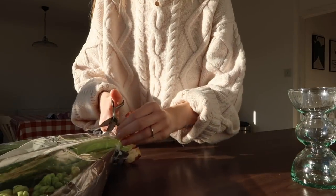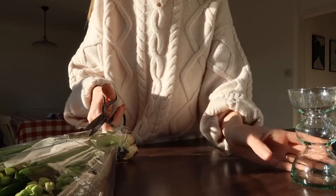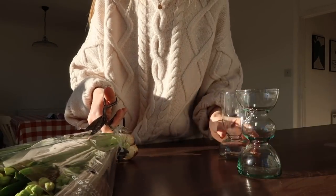I'm really looking forward to getting through some of the books in my collection this year. I'm hoping I can weave these into these gorgeous vases.